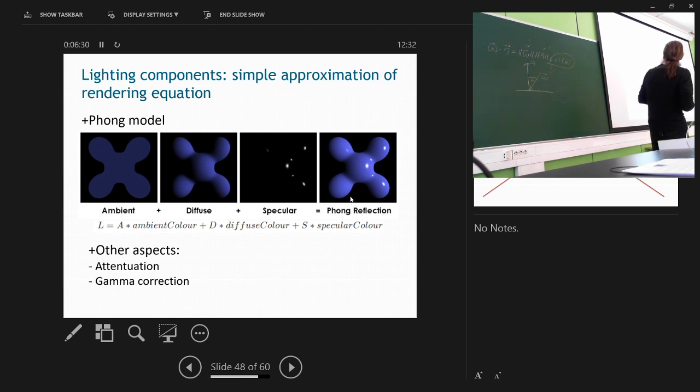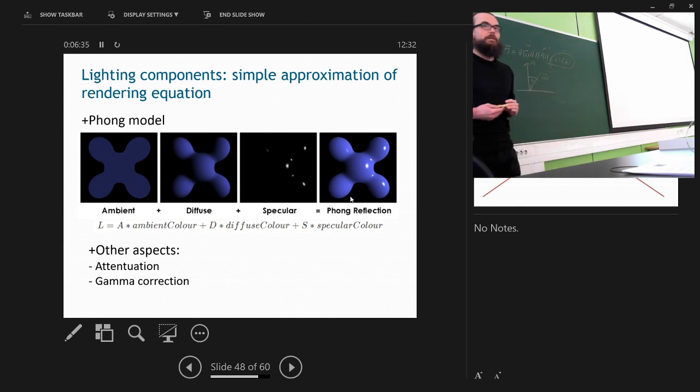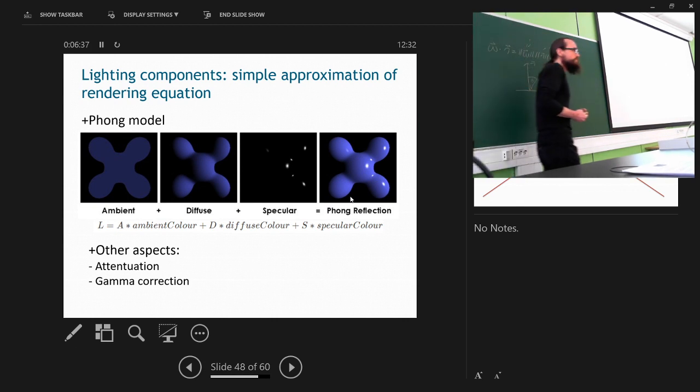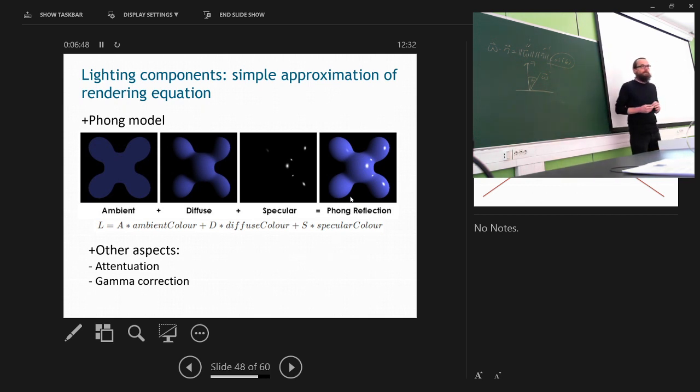So it's a simple approximation to the rendering equation, which is not physically accurate, and it's called the Phong model. Does anybody remember the components of this one? There are three main components written here. First and foremost, you had ambient light. Anybody remember what that was?